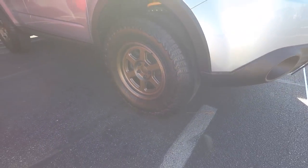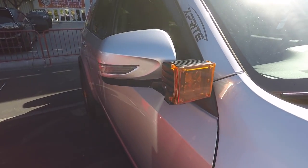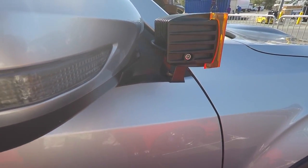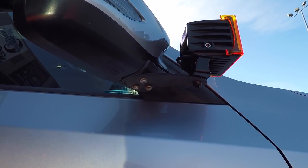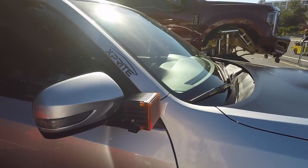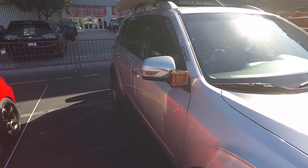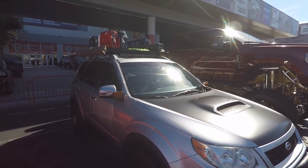Falcon tires. Oh, look, he even has the ditch lights. That's cool. I've never seen anyone put ditch lights on the mirrors. That's actually pretty smart. He just drilled some holes and made a bracket, and that's actually a good idea. Instead of putting them over here, just put them right on your mirror. I might have to steal that idea.